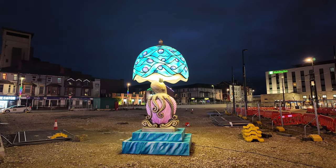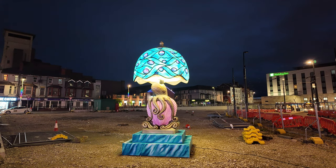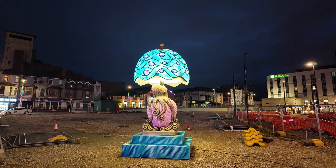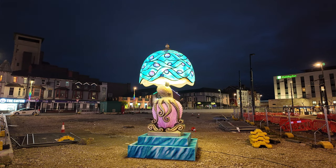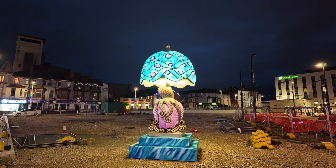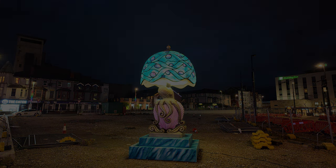So we found our first one. It looks like it's an octopus lamp, and this is located just opposite Mark Ellis on Dixon Road. And look at that, it looks fantastic. It's all sealed off, but look how amazing that looks. It's one of those lamps you sort of have in your lounge. It's the first one, so we're going to go and hunt the rest of them.